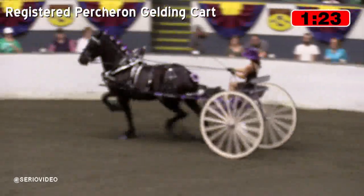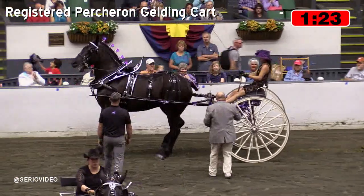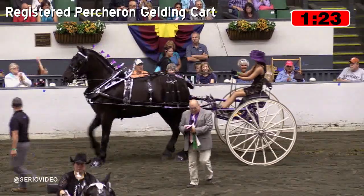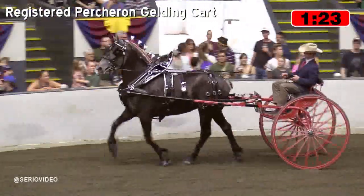Into fifth, number 304, it's Bill Cario driving for Dreamland Farm in Roxbury, Connecticut. Sixth place, to number 317, it's Fox Hollow Movers and Kimberly Fox of Syracuse, New York.